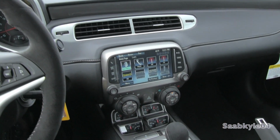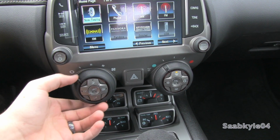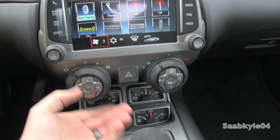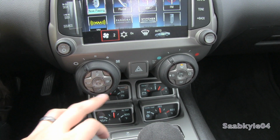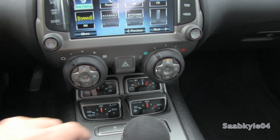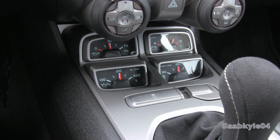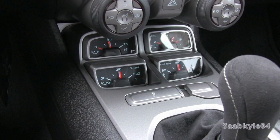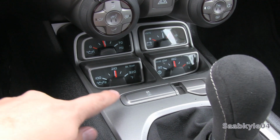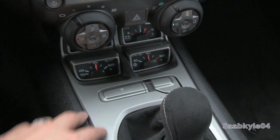As we continue down the center console, your simple to use climate controls with a knurled rubberized pattern on the large rotary knobs. You have your fan speed, temperature, different zones, 2-stage heated seats for both sides, AC, recycling, and front and rear defrost. And down below that, the standard SS gauge pack with your oil pressure, oil temperature, voltmeter, as well as the transmission temperature.